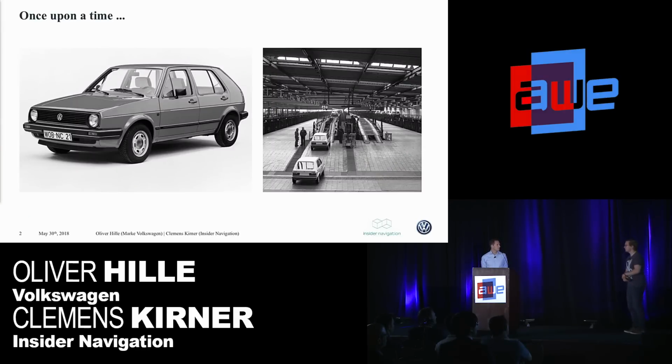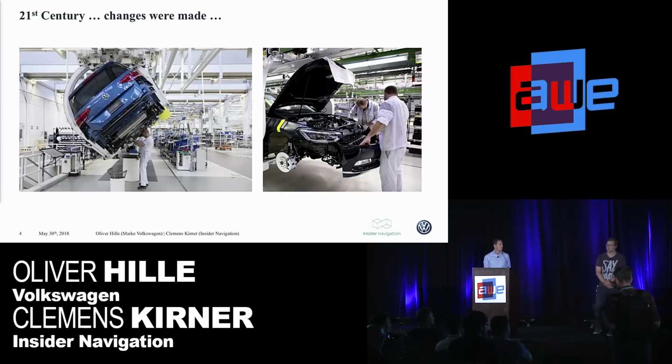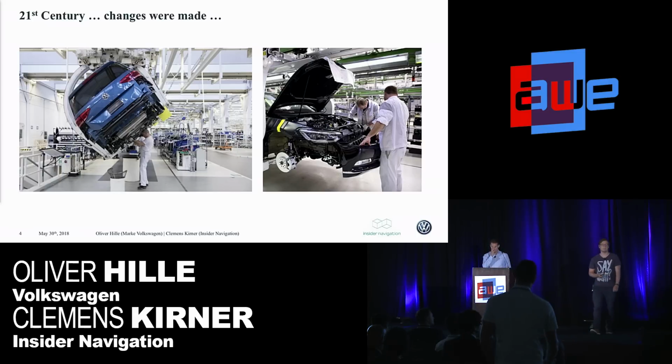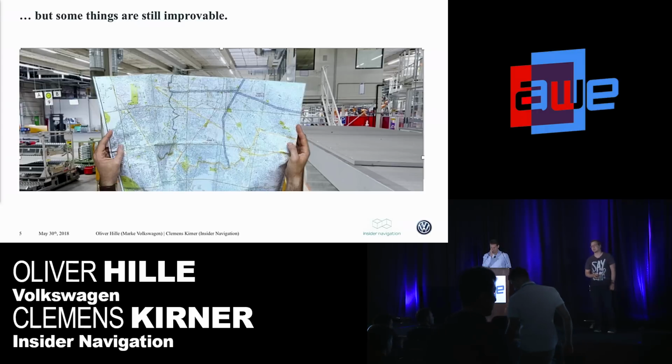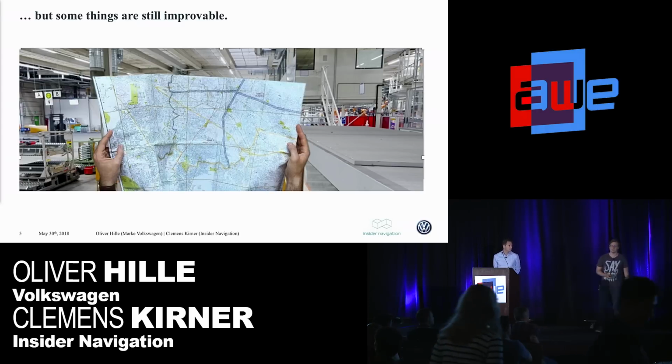So this is the Golf, the old one, the first one. We had a really good start into production, but a lot of human workflows were necessary. Today we have changed a lot in production. We have a lot of help, a lot of manipulators, a lot of robots, but still, we need to change something. We still need to improve. We need to be better every day of the week.